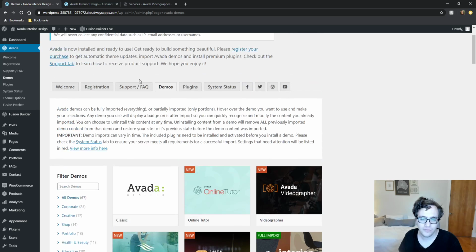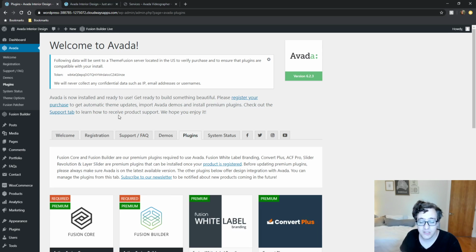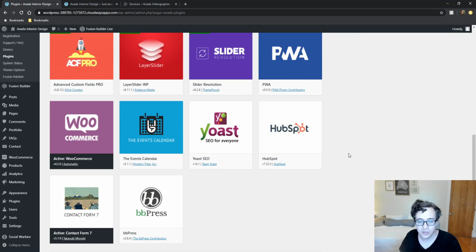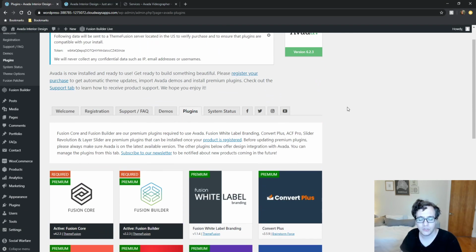Speaking of which, I think we should look at some of the plugins that Avada integrates with and includes. So large themes like this tend to include a bunch of premium plugins to increase their value to potential buyers. And Avada is, without a doubt, pretty generous with what it includes and what it says it supports.